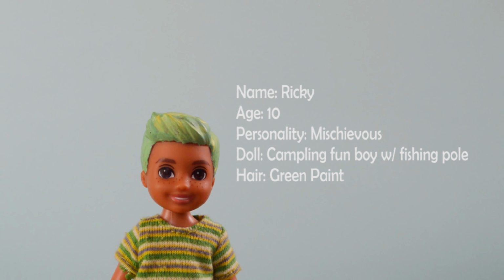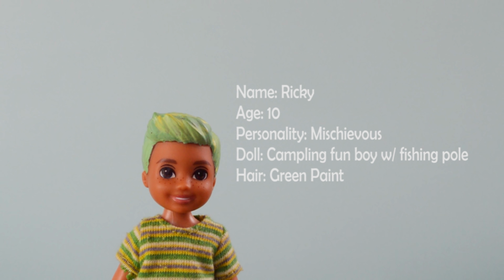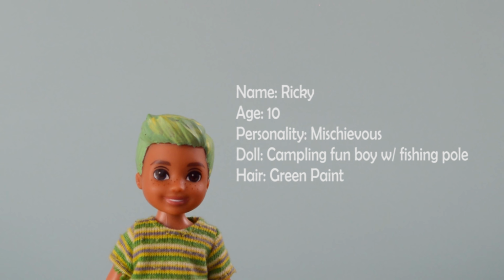And his hair is actually painted, as you can probably tell. I mixed together some paints to get this kind of green color, which we liked, and he's got a little bit of yellow highlights in there. He has an old Kelly top as his shirt, and I think those are the original pants. Yeah, those are the pants he came with. So yeah, there's Ricky.